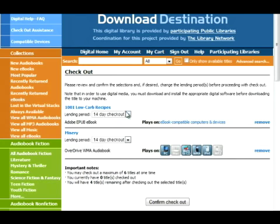You have the option of shortening the lending period to 7 days instead of 14 if you think you're not going to need it for the full checkout period. There is no renewal on these items, but if it's available, if nobody else is waiting for it, you can check it out again.